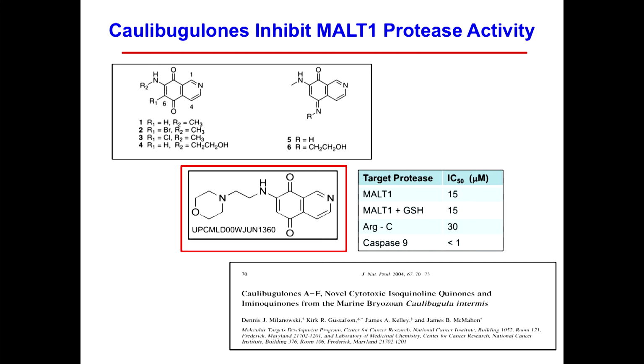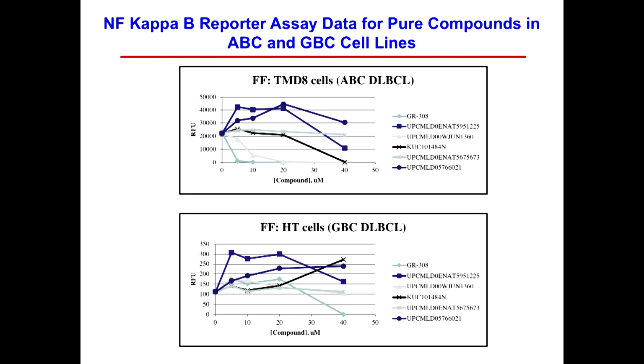But then we took a look at this molecule, which is a synthetic derivative of the calabugulones, and you can see here in cell-based assays. What we're looking for is something that, in the top graph, is affecting growth, but in the bottom graph is not. The top graph shows activated B-cell lymphomas. The bottom graph shows germinal B-cell lymphomas. So that's the difference. The top has NF-kappa B active, and that's what we want to inhibit. The bottom graph doesn't. So we want to see activity up top and not at the bottom.